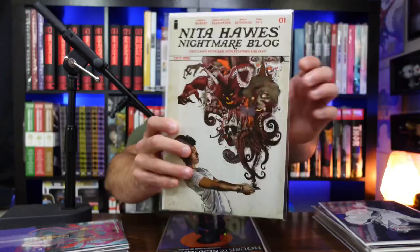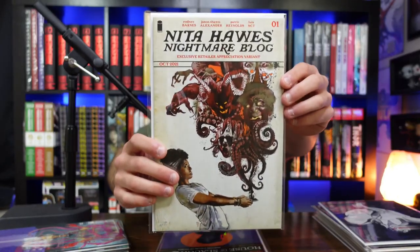Now, this next one, I was really excited when I saw this. I haven't seen it in any of my LCSs, but I needed to get it. We've got Nita Hawes' Nightmare Blog. This is the exclusive retailer incentive, but it's just an appreciation cover. I haven't seen it, so when I saw it, like I said, I had to grab it. I got another one of these for my collection.